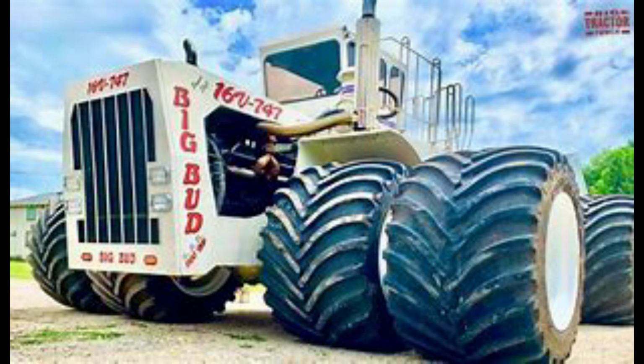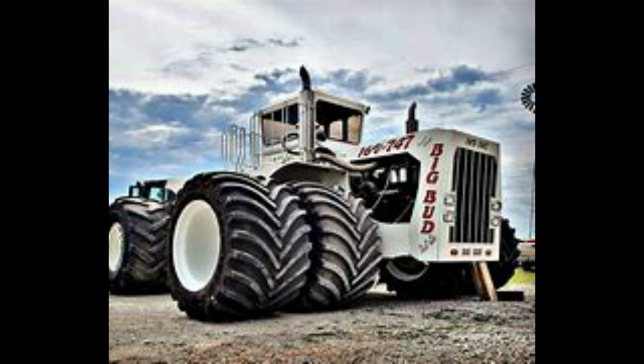And number 1. Big Bud 16V747 was built only in 1978 by Big Bud. This is a 4-wheel drive tractor. It was manufactured in Havre, Montana. Only one was built, and the price was $300,000.